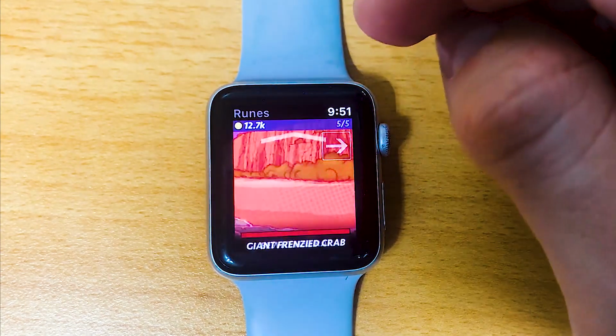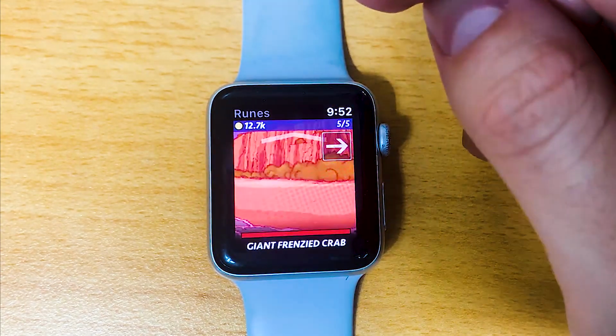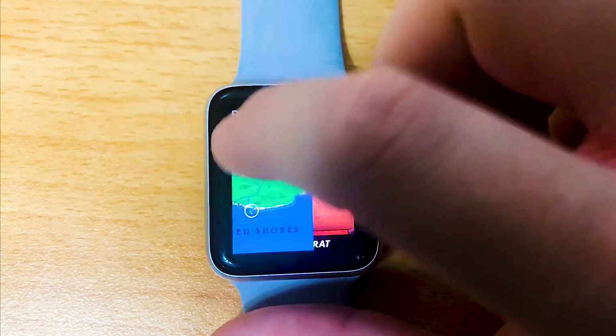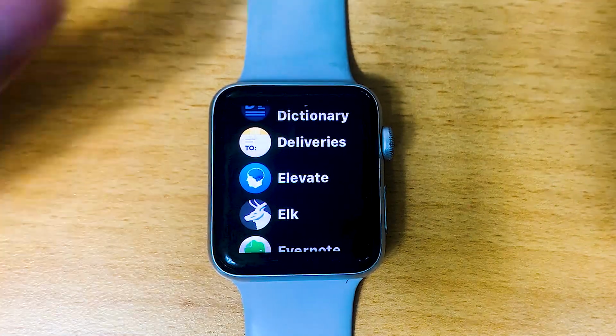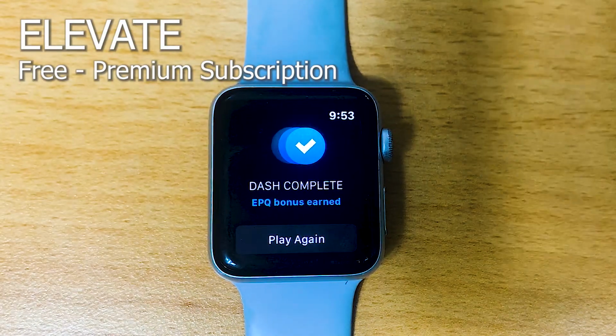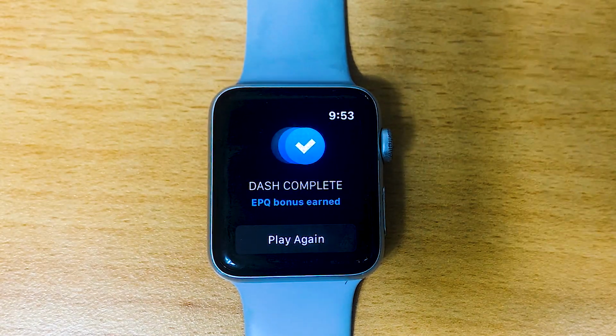Now, while it isn't exactly an RPG, and yes, it is more of an idle clicker, it's still pretty fun and it is free, so definitely wanted to check it out. And the final app for today's episode is called Elevate. Now, Elevate is free, but there is a premium subscription. You don't need to use it.